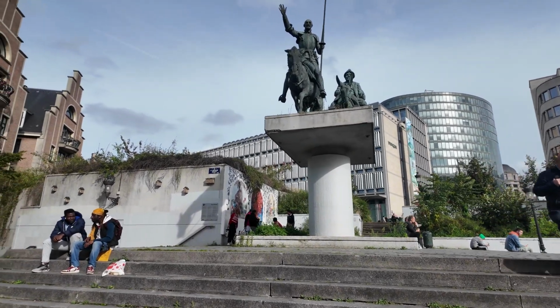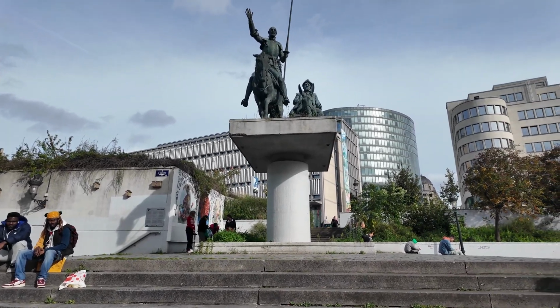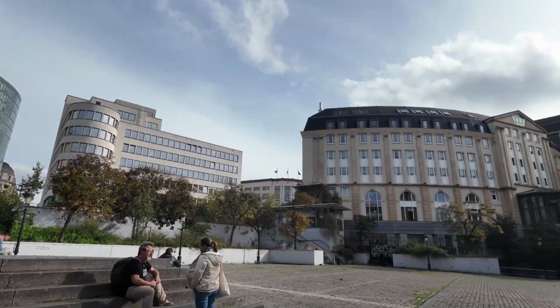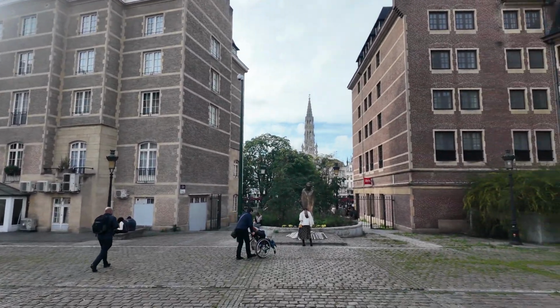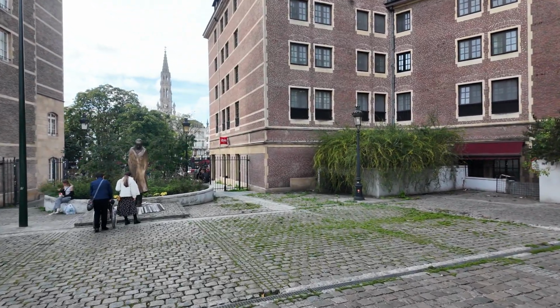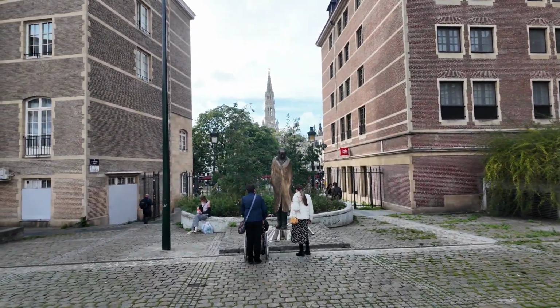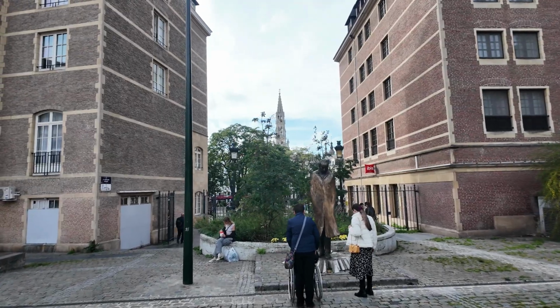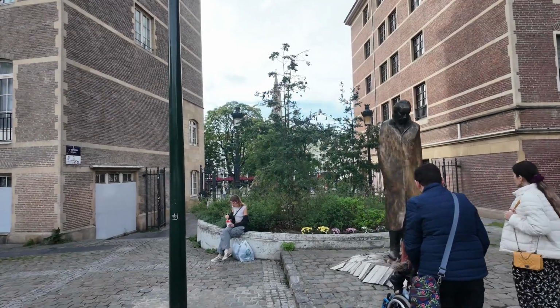Hello friends, so now I am in Brussels, capital of Belgium. So this is their main center, which they call Grand Place. There is a local market, so I'm going towards that side. In the background you can see one old church, and this is a statue. Let me see, who is he?